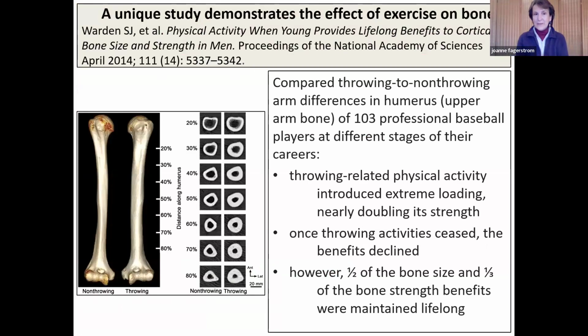This is one of my favorite slides. A researcher and his colleagues looked at professional baseball players, and what you can clearly see is, if you look all the way over on the left side of the screen, the upper arm bone called the humerus. The throwing bone is actually bigger than the non-throwing bone. And in the other little slides where you see the cross section, you can see that the bone is actually thicker in the throwing arm. It couldn't be a more perfect sample because it's the same person and one arm is doing one thing and the other arm isn't. So we can really see how exercise makes a difference.